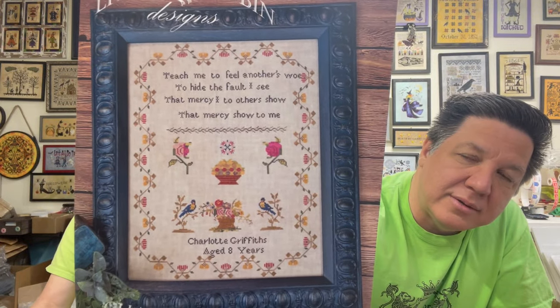Charlotte Griffiths. Look at those flowers. Teach me to feel another's woe, to hide the fault I see, that mercy I to others show, that mercy show to me. She was 8 when she stitched this. Wow, that's really good stitches, I mean, placement wise. This is Clarissa Beaumont, 1875.